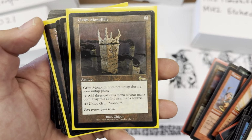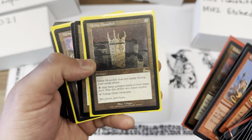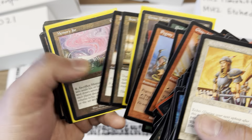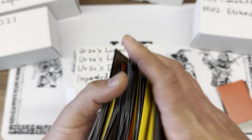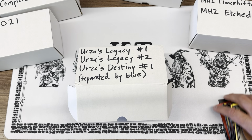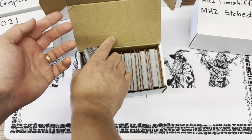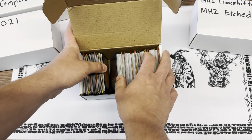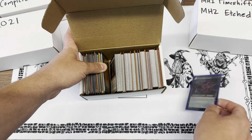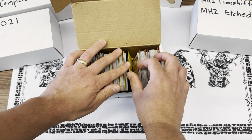Defense Grip, there's the Monolith, was looking for that. That's where most of the value is in this collection. The vast majority of the value is in the Monolith, is in a couple cards, which makes it easy to sell the full set because it's pretty easy to value. So you got some Legacy sets, and then what do we got? We have the Destiny set, which will have, let's see, that's the blue. There's the Legacy set. Let's go into the Destiny set.